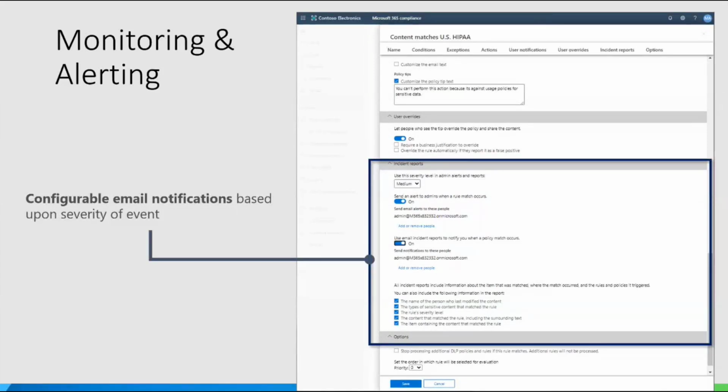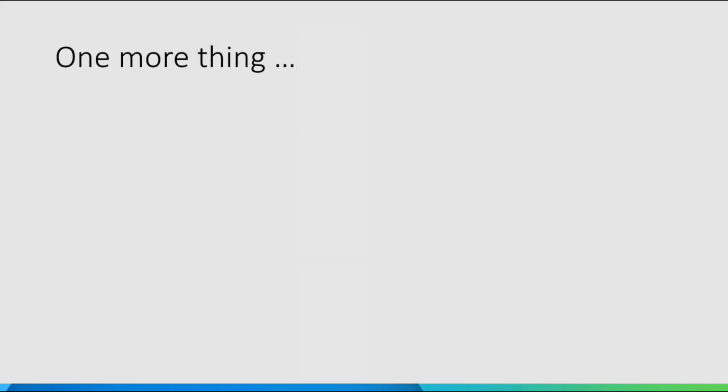And then you can have email notifications based upon severity of events. So you want to set up an email or an alert when a rule gets matched. Use email incident reports to notify you when a policy match occurs. This can help. Maybe there's an area that people are hitting over and over again. As an IT admin, what can you do to help in that space? What more education can be provided? What features can be added to that type of thing? Not only do we get asked from IT admins about policies and being able to manage all the features, it's also about monitoring and alerting. So this really plays into that.